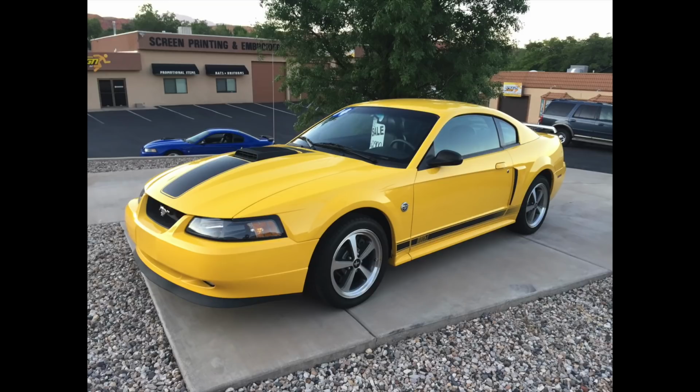So anyway, really cool car to come across. I want to thank my friend for telling me it was for sale here in town. I know I would have seen it eventually, but he gave me the heads up on it.